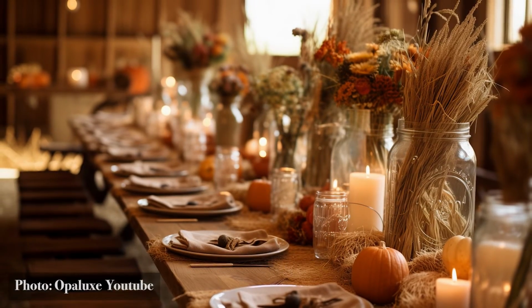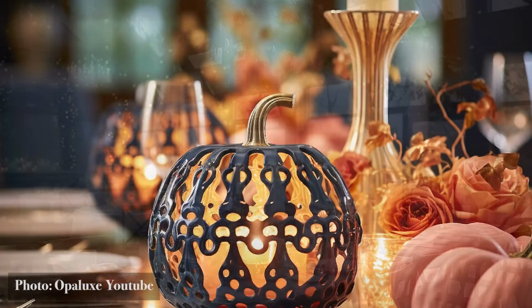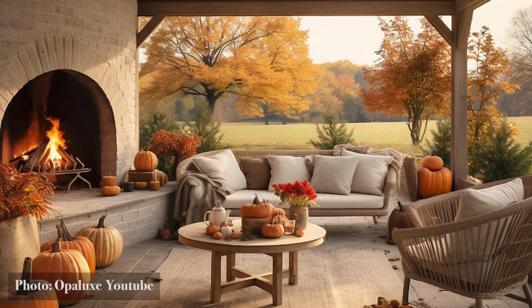Embrace the warmth of autumn, the beauty of rustic chic, and the joy of self-expression. Create a space that not only welcomes you but also tells your story.